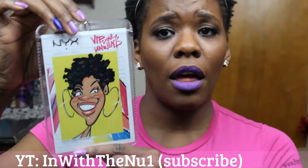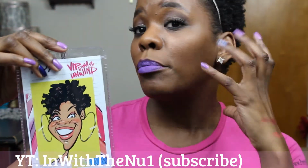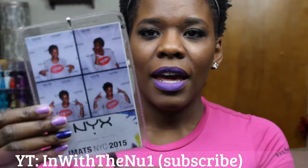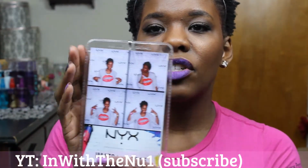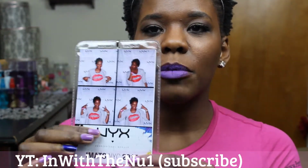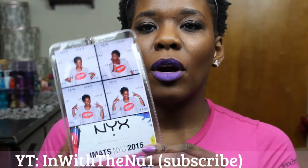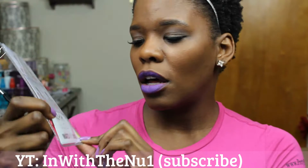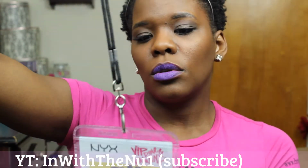So that is my caricature, and I had on big giant hoops that day, so this is pretty accurate, and my hair was twisted out, so I like it. And then I took some random little silly glamour shots, and they print them out for you to commemorate the event. It says Imats NYC 2015 at the bottom, and they just put it in a little lanyard for you.